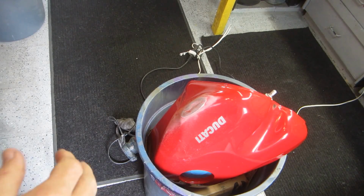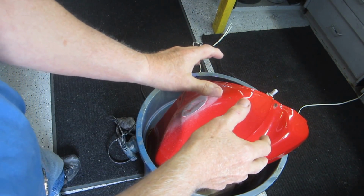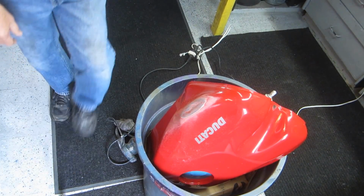Now this is officially a tool. This is a very high-tech tool that we made for holding Ducati tanks. It's called a garbage can.